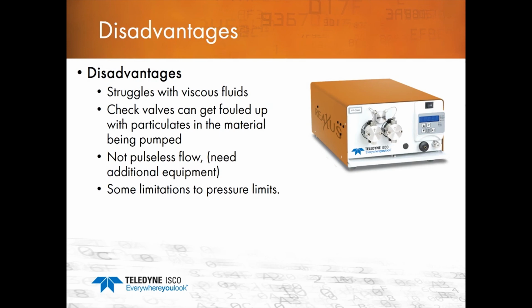So, disadvantages. In many cases, this type of technology does struggle with viscous fluids unless you add the jacketed head. So that's an additional cost you always have to consider. Check valves, check valves, check valves. We've all lived with the fact that check valves get gummed up and sticky, especially if there are even minute particulates in the material being pumped. That can be a headache at times, so keep that in consideration. Particulates might not be a great thing to move through this technology.